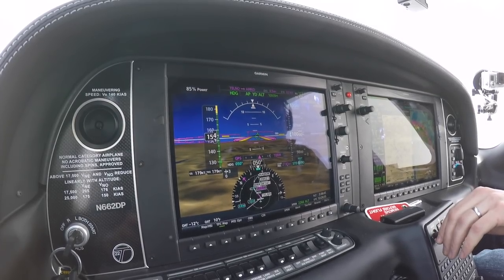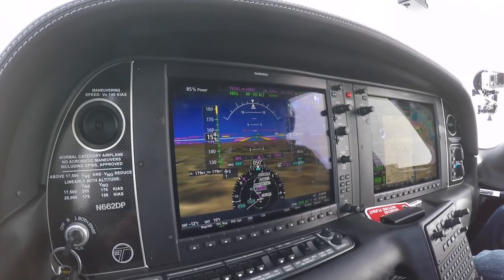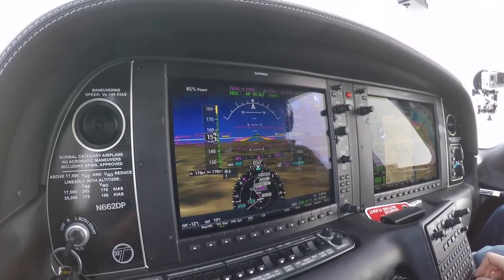But now we're on a heading, so. November 2 Delta Papa, descend to flight level 80. Descend flight level 80, number 2 Delta Papa.